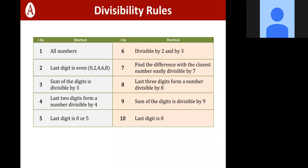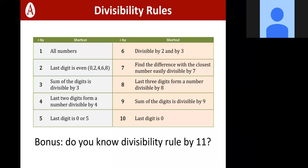There's one number, though, that's very interesting, and the GMAT does test divisibility by that number. Many people don't know the divisibility rule for it, and the GMAT tries to exploit that because a lot of people learn divisibility rules only up to 10. But what about 11? There's a very easy divisibility rule by 11, and I'm going to show you how it works. It's very cool. Let's imagine that you're trying to decide if this number, 21,879, is divisible by 11.